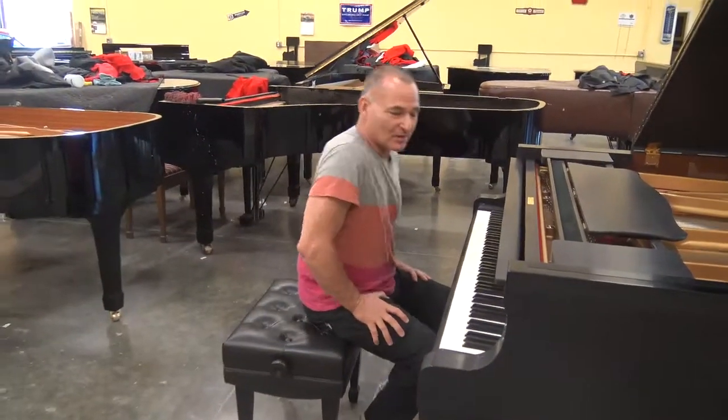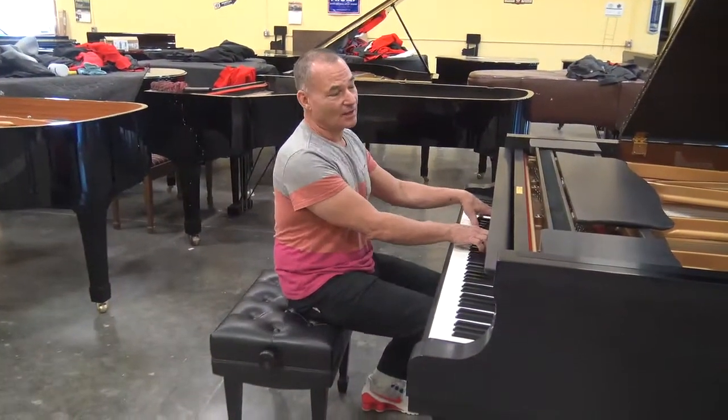Beethoven, third movement, the Moonlight Sonata chord. Actually, the first movement is.